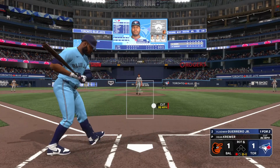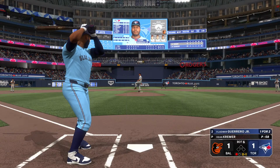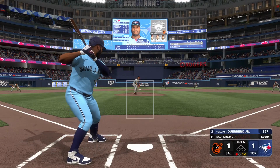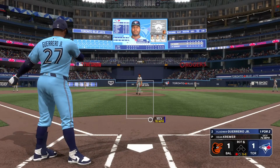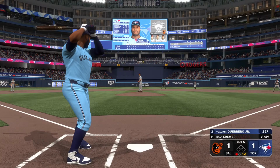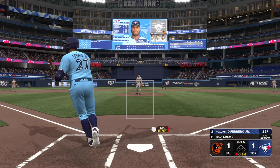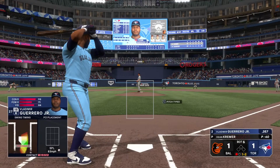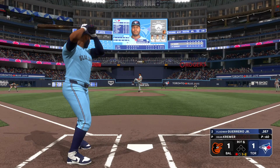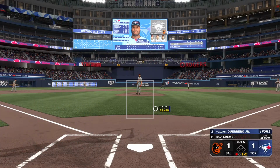And he swings and misses at the initial offering. Vladdy measures 6 feet 2 inches, 25 years old, and he's a former All-Star Game MVP. And that one's a little bit low. And now it's even 1-1. Swings and misses at the pitch off the plate. 2 strikes. Good eye right there. Ball 2.